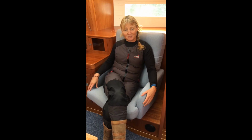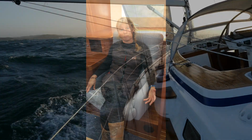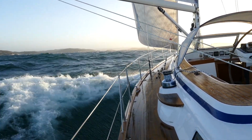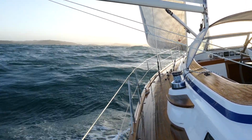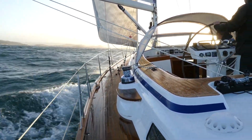So we've come to the end of this Yachting World test of the Hallberg Rassy 44, and it's the most complete review that I've ever been able to do, because we've been away for so long. I've had a chance to look around the factory. We've sailed in varying conditions, reefed, full sail, tacking, jibing. We've eaten on board, anchored, handled under power, spent the night on board, eaten some more.